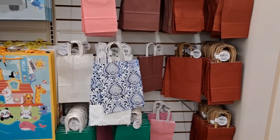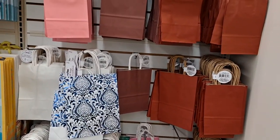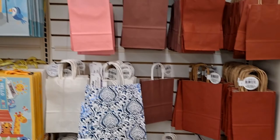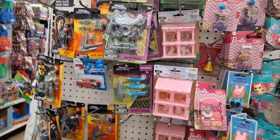These, of course, have plenty of ideas. You could just present a nice, clean bag that doesn't have anything on it, nothing fancy. Or you could add to it yourself, DIY your own little design. I like it. I do paper crafting, so that's really appealing to me.